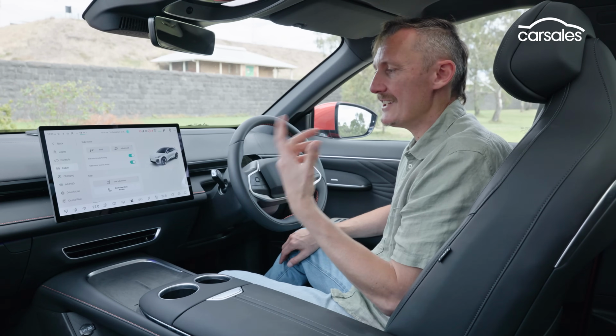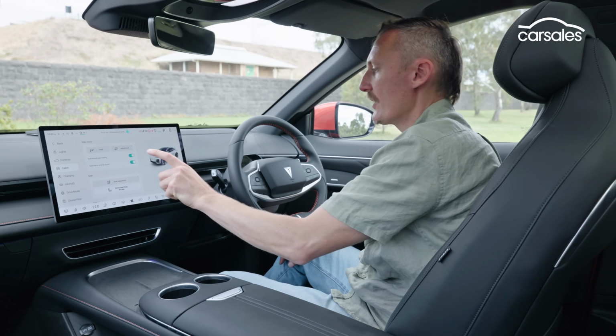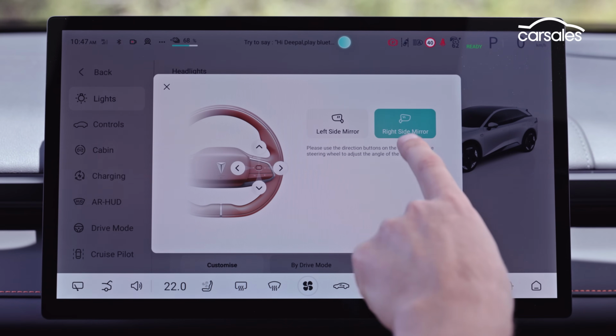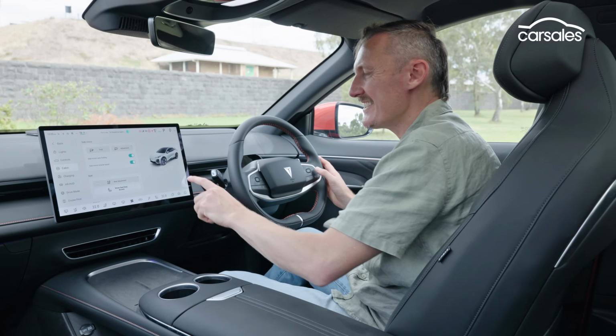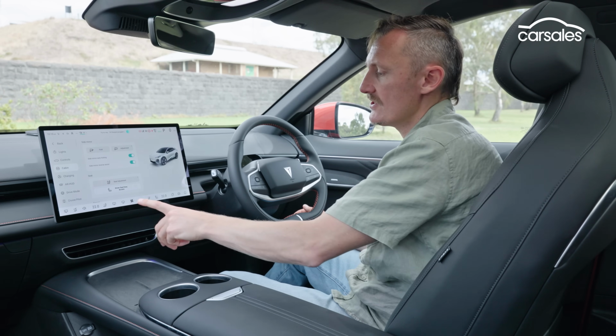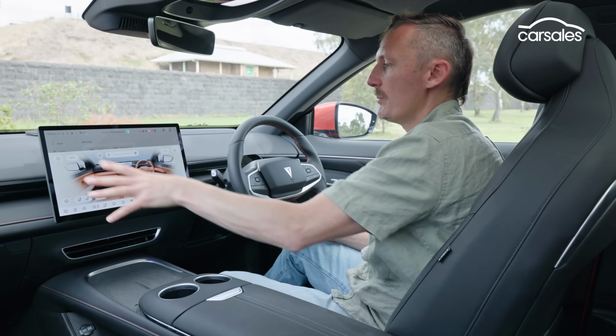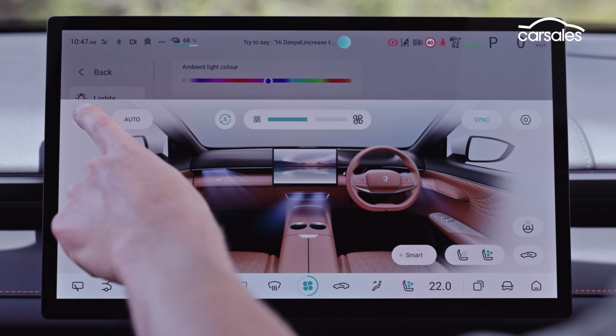But simple things like adjusting the side mirrors, you've got to bring out this side menu, click on the mirrors, and then use this section here. That takes a little bit of time. If you want to adjust the air vents, there's no physical control, so you've got to actually drag and drop on the screen. That also takes a little bit of time.